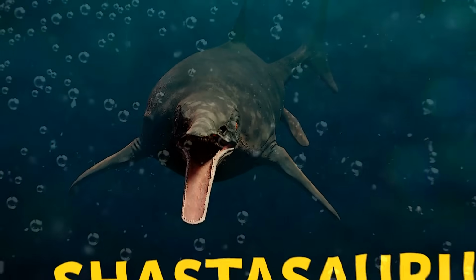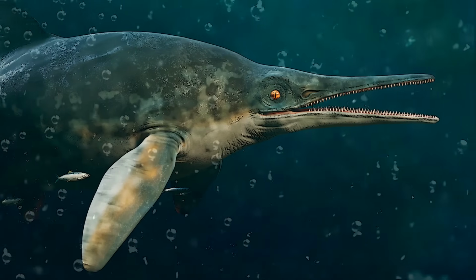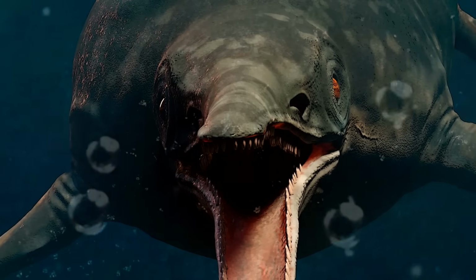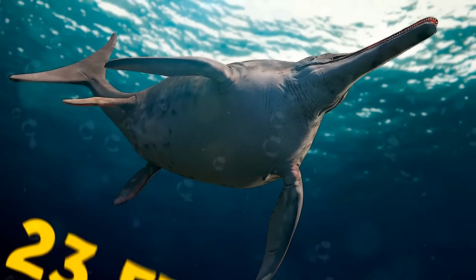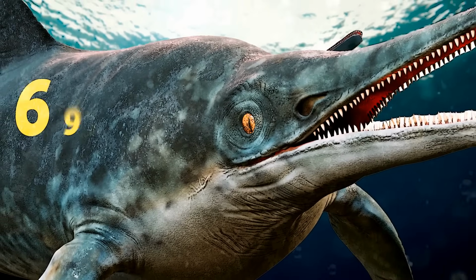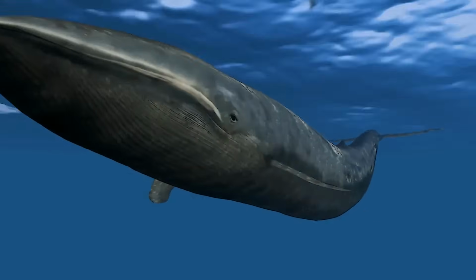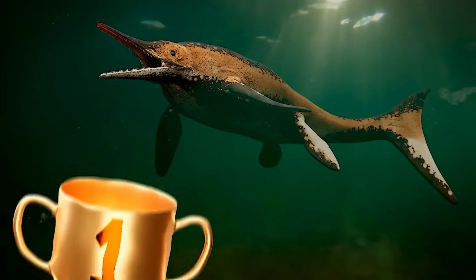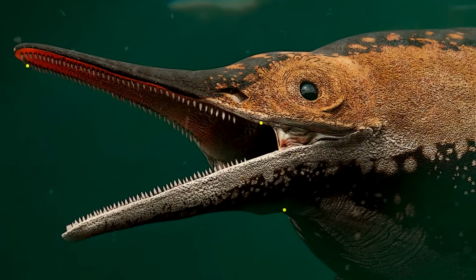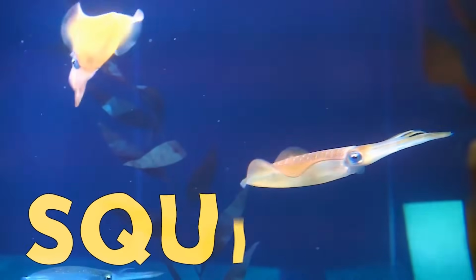We must also talk about the Shastasaurus. As the name suggests, this animal is popularly known as the Mount Shasta lizard. Even though it was a marine reptile and probably never set foot on the mountain itself, this dino was usually around 23 feet long, but there was a specific strand of this species that could get as big as 69 feet long, about the size of the great blue whale. This made it the biggest marine reptile to have ever lived. A fun fact about the Shastasaurus is that scientists believe it didn't even have teeth, which means it could only feed on soft-bodied prey, such as squid, for example.